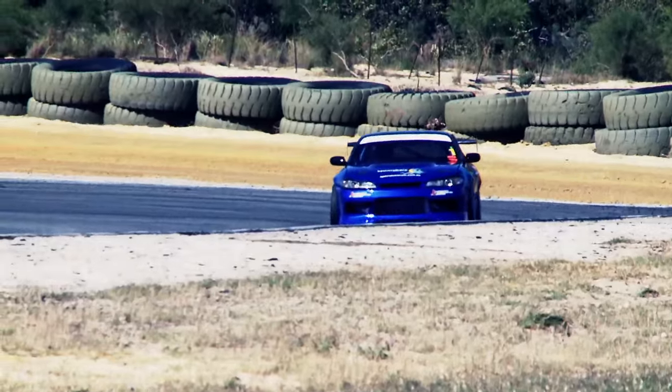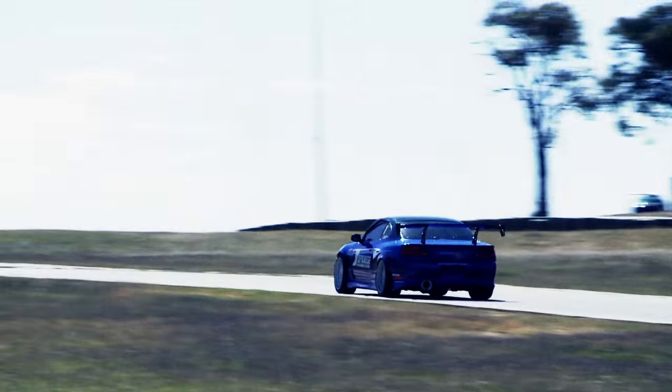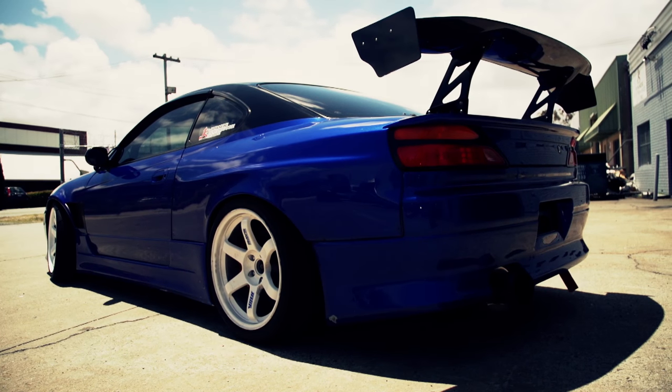So this car we imported from Japan, and it had an SR20 in it, and probably a lot of you out there know that they're junk, so we pulled that out straight away, and we had to go RB because RB's a killer.